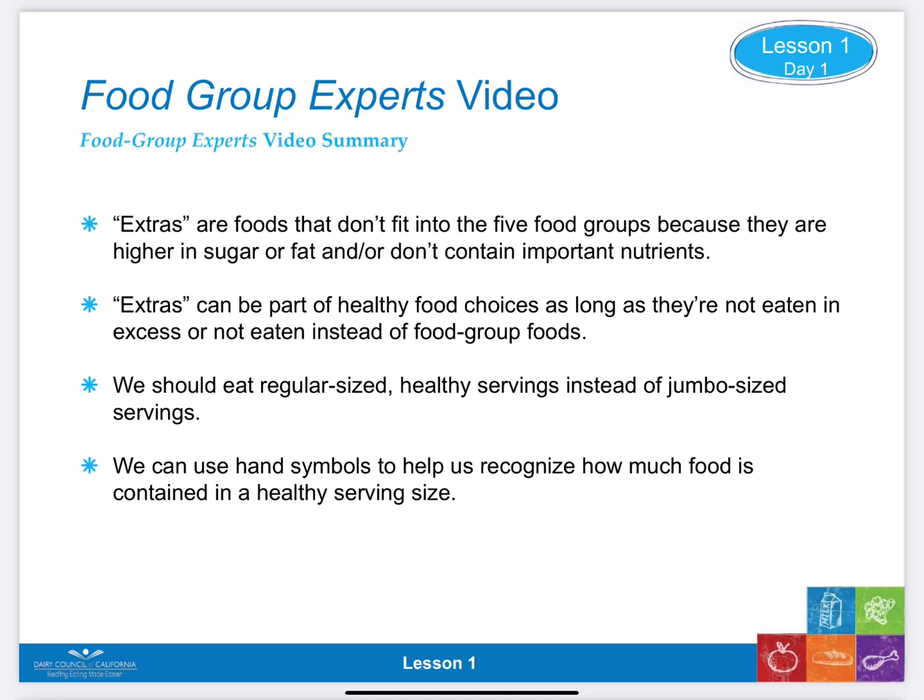And the expert chimed in. The extras are the foods that don't fit into the 5 food groups because they are higher in sugar or fat and they do not contain important nutrients. Extras can be part of a healthy food choice as long as they're not eaten in excess or eaten instead of food from the food groups. We should eat regular-sized, healthy servings instead of jumbo-sized servings, and we can use hand symbols to help us recognize how much food is contained in a healthy serving size, and we will talk about that in a moment.